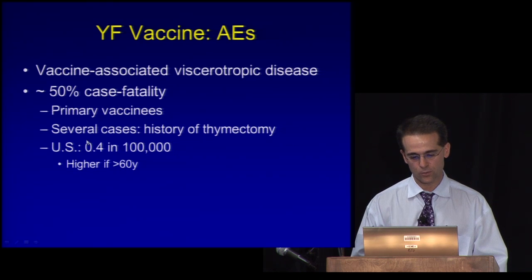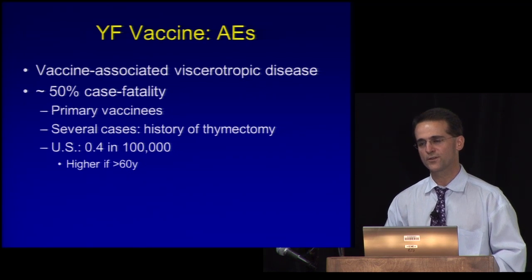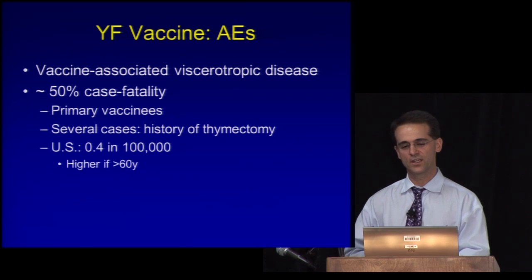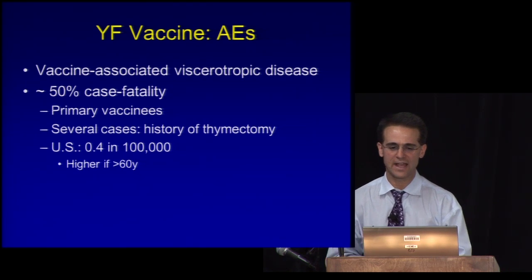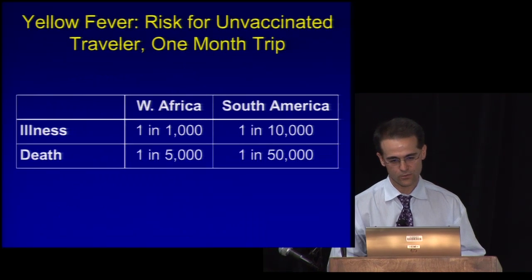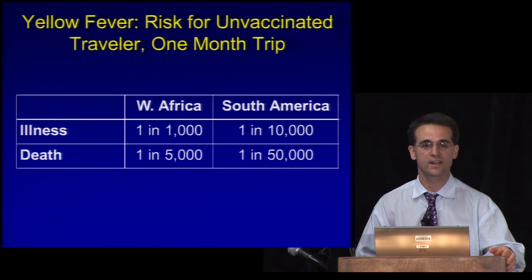The risk is only 0.4 in 100,000, but it's 2-fold higher if you're over 60 and 3-fold higher if you're over 70. So if you put all that together, what I do when I'm talking to a patient about yellow fever vaccine is I go through all these rare risks. There's a rare risk of anaphylactic reaction, rare risk of neurological disease, rare risk of this. And then I go through, well, okay, this is the risk of getting yellow fever. And on balance, I usually recommend getting this vaccine.